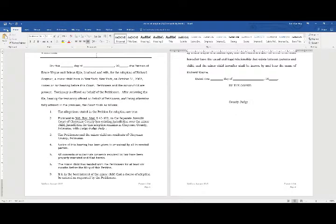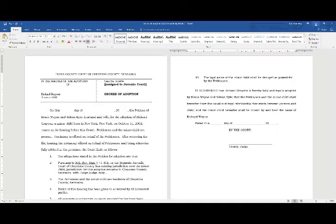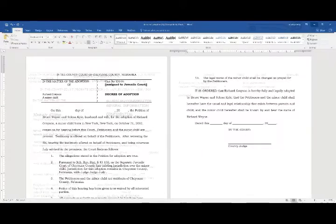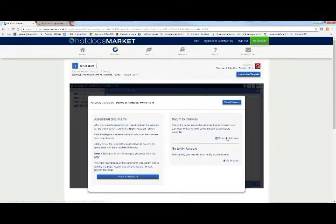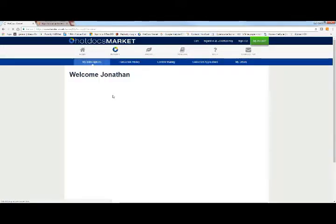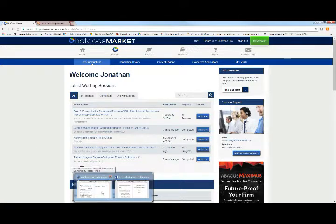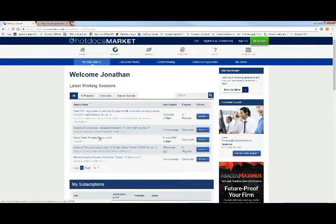Now, much like any document, I can email this, I can save it, I can print it, whatever I might need for my client. Now note, only the answers are saved in the HotDocs Market system. So the final document you would save to your desktop, or if you have a content management system, you have a way of saving that form to some other drive. Maybe it's a Dropbox drive. Again, the final document, these Word documents that we created this afternoon, those will be saved separately, but the answers you provided, in this case Selena Kyle and Richard Wayne and Bruce Wayne, all that would be saved in your HotDocs account, allowing you to then rerun these documents.